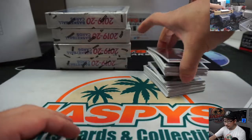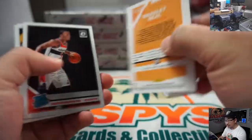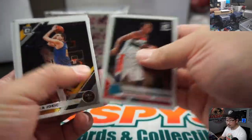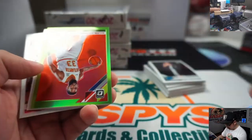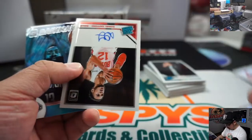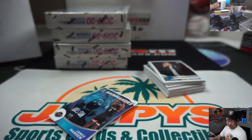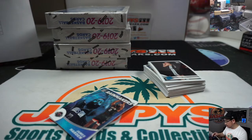Dirk Nowitzki /99. Lucky for us, we don't play him this year, so we don't even have to worry about him there. Bradley Beal /99. The rest of the league can deal with him. Well, Vegas thinks Los Angeles. Alan Crabb /149. And Daniel Gafford, rated rookie autograph for the Chi-Town Bulls, EA with the Bulls. Yeah, thanks, Andy.